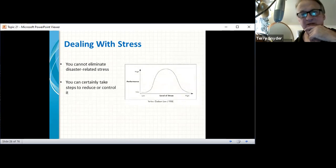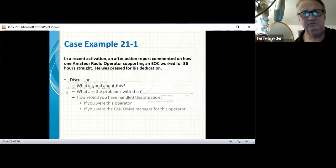You cannot eliminate disaster-related stress. It's just part of the job. And you can certainly take steps to reduce it and control it. And that's to be a little more organized and to expect ahead of time. Example, in a recent activation, an after action report commented on how one radio amateur operator supporting the EOC worked for 36 straight hours.